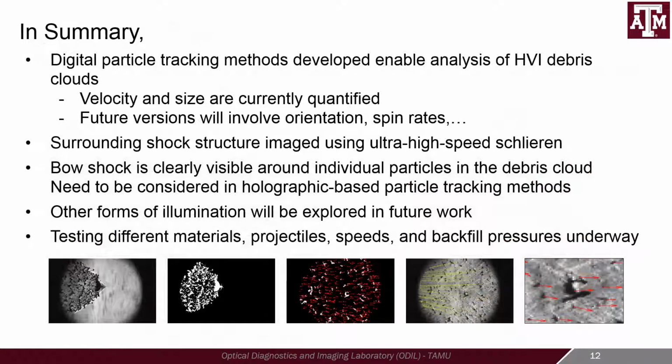So in summary, digital particle tracking methods were applied to back out the velocity and size of particles using 2D hypervelocity impact videos. Future versions will involve trying to find orientations, spin rates, and as much other particle information as we can try and get out of the video. We also looked at shock structure using high-speed Schlieren, and from this, bow shock was really clearly visible around individual particles in the debris cloud. And this is interesting not only for the physics aspect, but also because this has to be taken into account when we are designing our future holographic-based particle tracking methods.